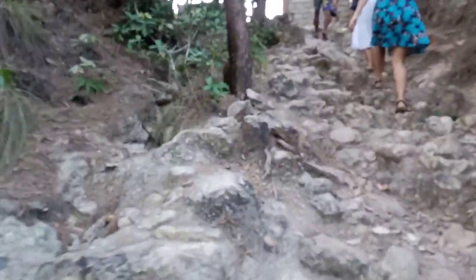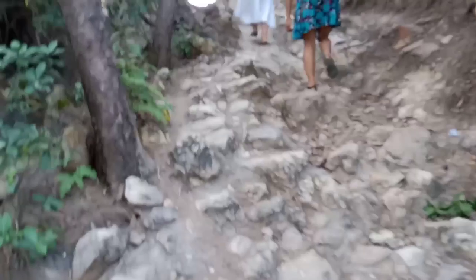So this is the trail going to the top of Mararison Island. Very rocky. So this is the... There's an elementary school on the top, from grade 1 to grade 6.